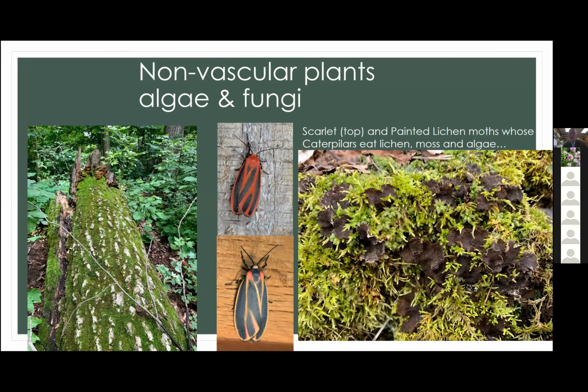And of course, some of the host plants aren't even vascular plants. We have at least two species of lichen moths. The caterpillars actually feed on mosses and lichens, which is pretty amazing. That beautiful scarlet and painted lichen moths there in the middle.